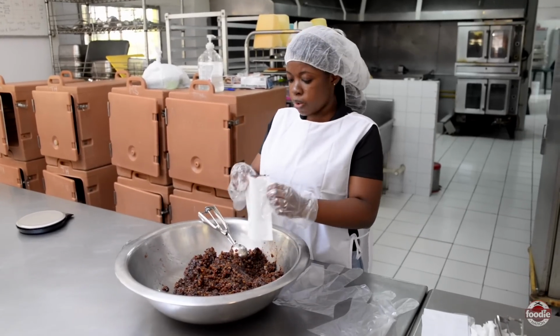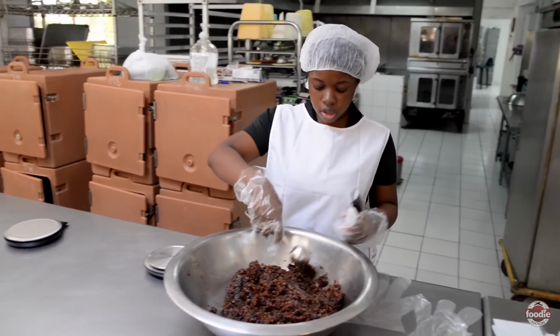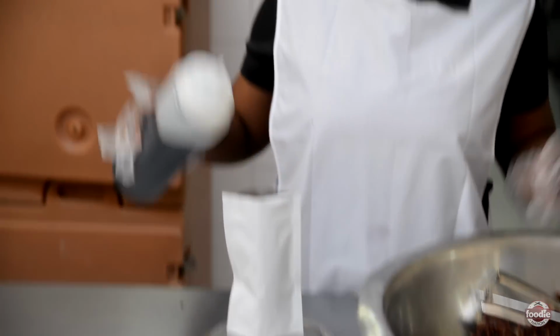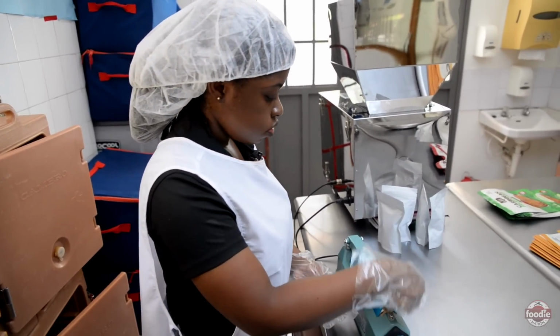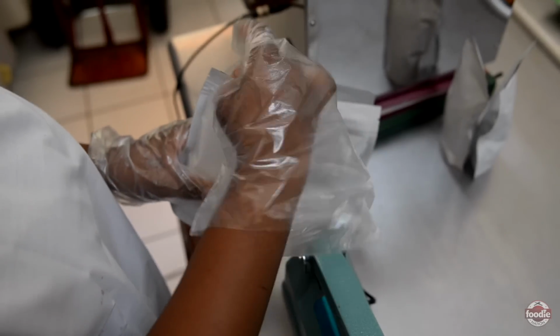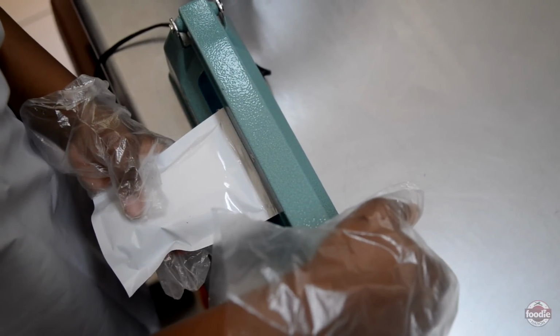And we have a scale here where we just double check the quantity, add or take away, so you get the right quantity. And then we add the browning to it. Okay, so now we just do the sealing. So it has the seal here, and then we double seal it on top. It also extends the shelf life as well.